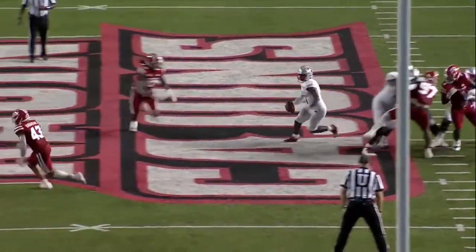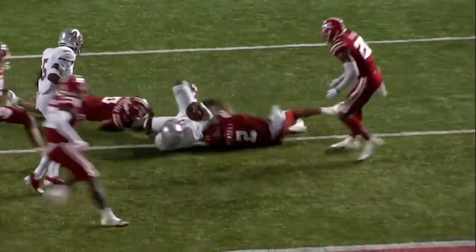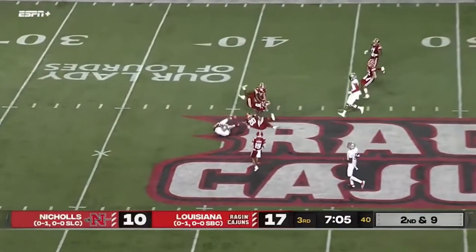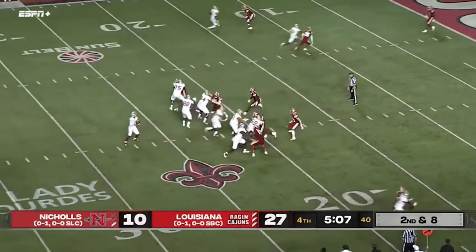Scott fakes the handoff, now under some pressure, and slips out of a tackle again. And there he goes, a stiff arm still going inside. And he's again back to throw over the middle, and he's got a man again. And Scott delivers over the middle, and to the 20, second and eight.